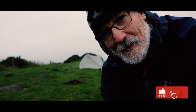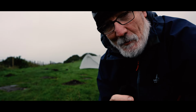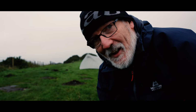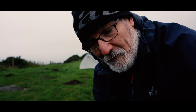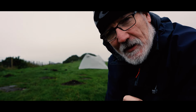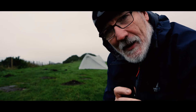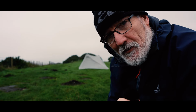See behind me there, I have the X-Mid 2 out in some very, very windy weather. Now, I'm crouching down because I've got a big rock behind us here that's stopping the camera from blowing over. That's the X-Mid I had that the walking pole went through the roof. And what I'm trying to do today is recreate the issue that I had with it when it went through.